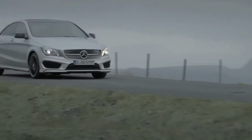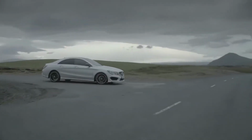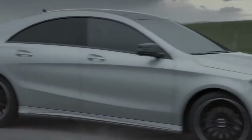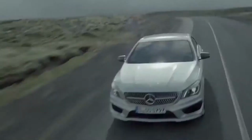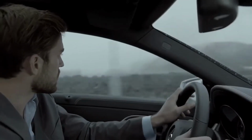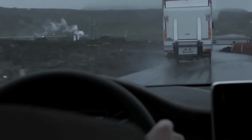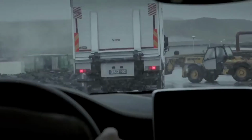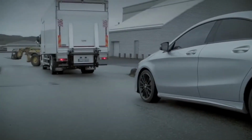Mercedes-Benz has long believed that the best way to survive an accident is to avoid one. Rear-end collisions are one of the more common types of accidents, and one that might be avoided with the help of an advanced system called Collision Prevention Assist Plus. As you drive, Collision Prevention Assist compares your speed to vehicles or objects ahead using radar, and it can sense when a possible collision is likely and alert the driver to brake.